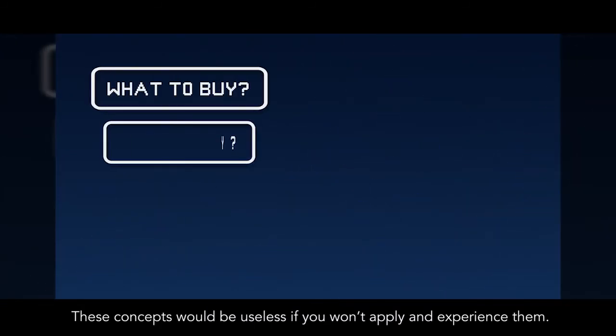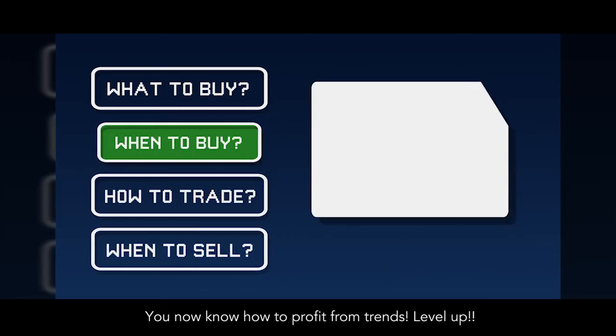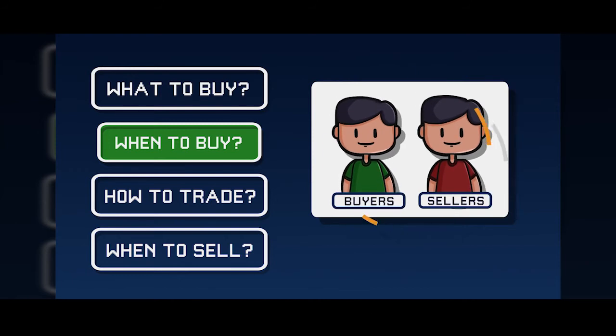These concepts would be useless if you won't apply and experience them. You now know how to profit from trends. Level up!